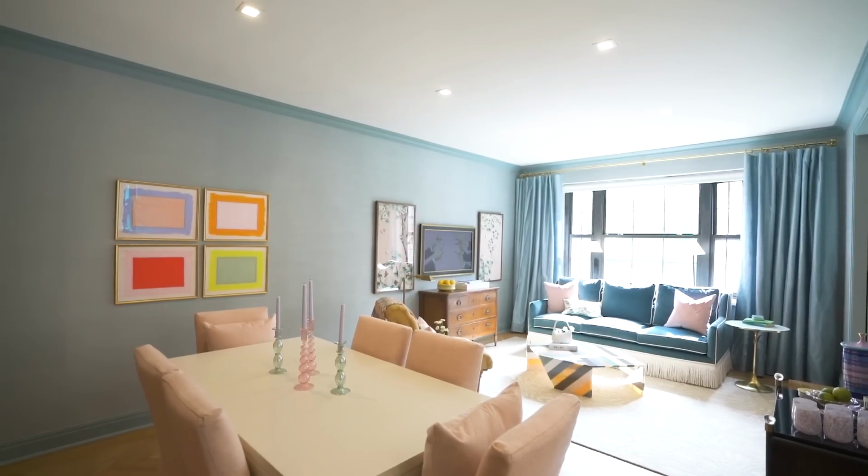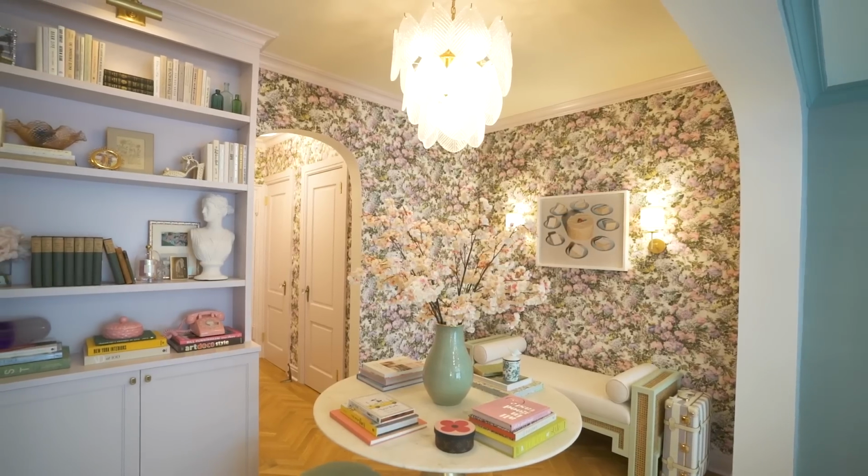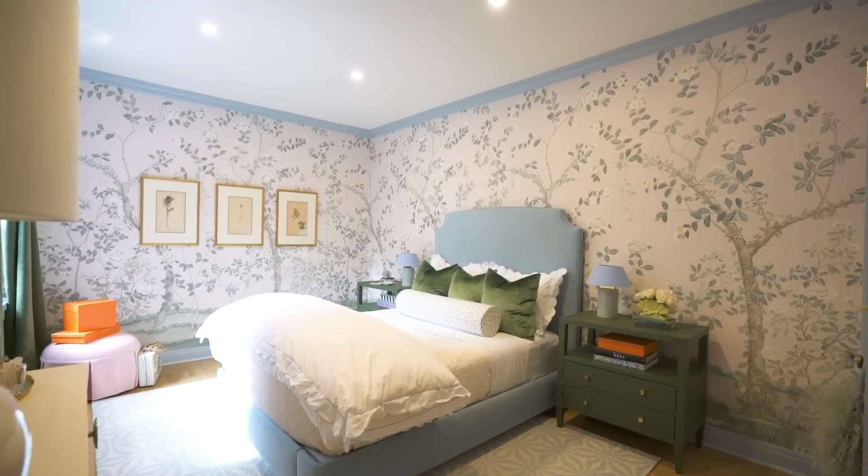Home to me is a place where I can relax and take a breath from the day. Living in New York, it's very chaotic and you're just running around all day. And being here is like my little sanctuary.